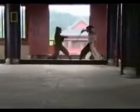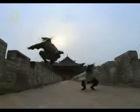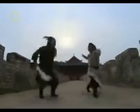In China, swords were more than just weapons. In ancient times, it wasn't only soldiers who carried swords. Scholars, philosophers, even poets wore them. A sword on the belt was a badge of honor, proof that the owner was a master swordsman.